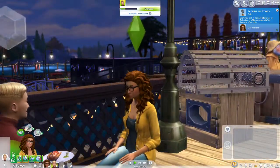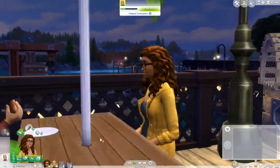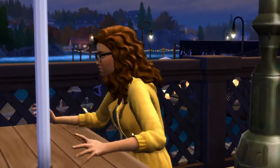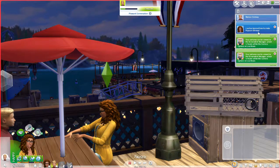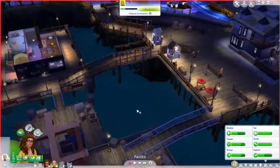Okay, what? Oh, she's telling him a joke. Okay. And he's like, you have a sense of humor. Not gonna say it's a good one. I'm just gonna admit that you have one. Okay, he learned how to make lobster rolls. And did she learn how to make... She knows how to make popcorn shrimp. Oh, my goodness.